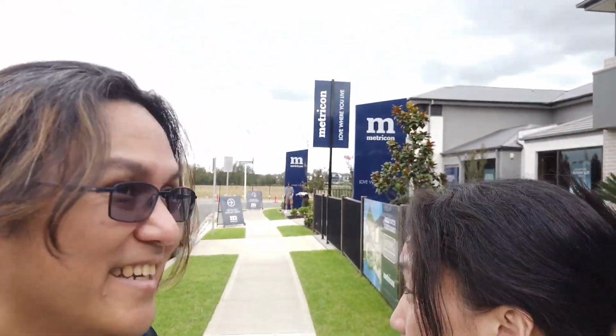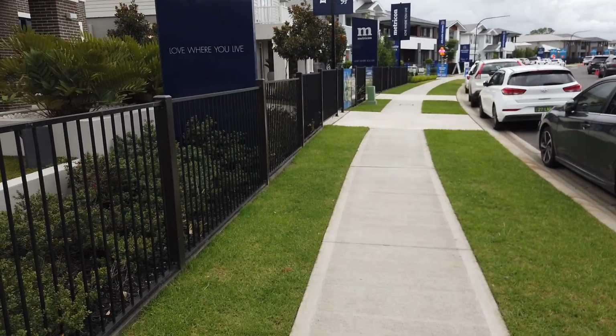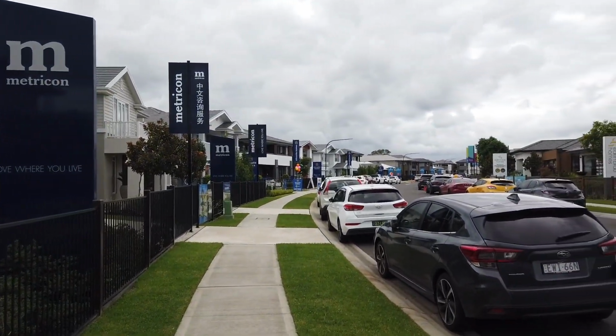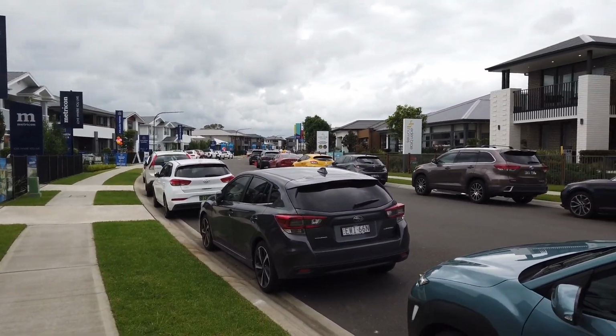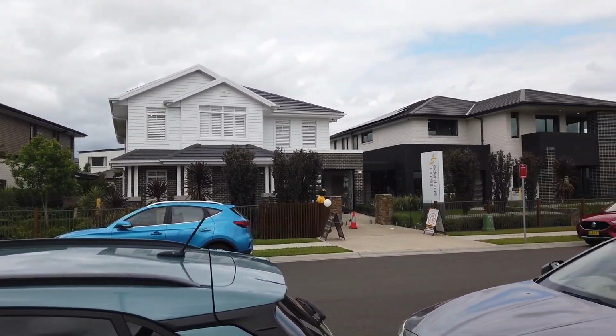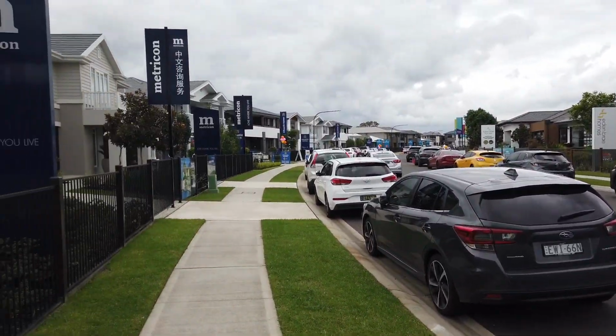Model houses. Ang first naming stop is Metricon. Metricon ang first naming tinignan. So, may 5 houses siya. So, ngayon, next naming titingnan is Old Castle. Yan, Old Castle. After Old Castle, ang dami. Magkakasunod dyan na bahay na gusto mo. Okay. Lahat yan, model houses.